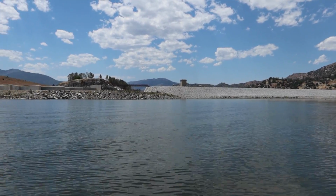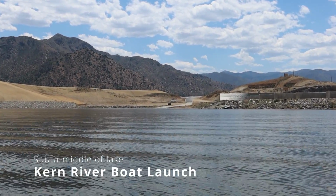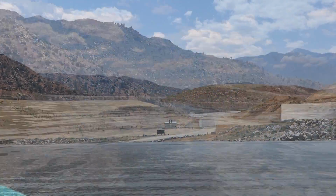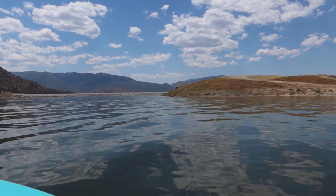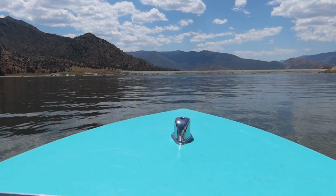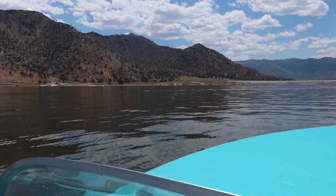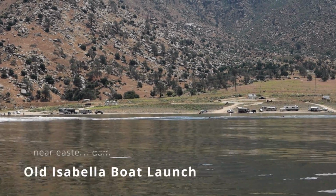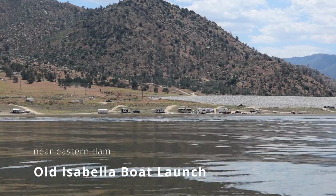Headed counterclockwise from the marina, you'll find yourself at the Kern River boat launch. There's a kind of a peninsula that separates the 2 dams, so going up around that, you'll find yourself at a fairly large open area with the other launch ramps. The lake is over 2,000 feet across at this point, but eventually we made it to the old Isabella campground and boat launch. This is on the southeast side of the lake.